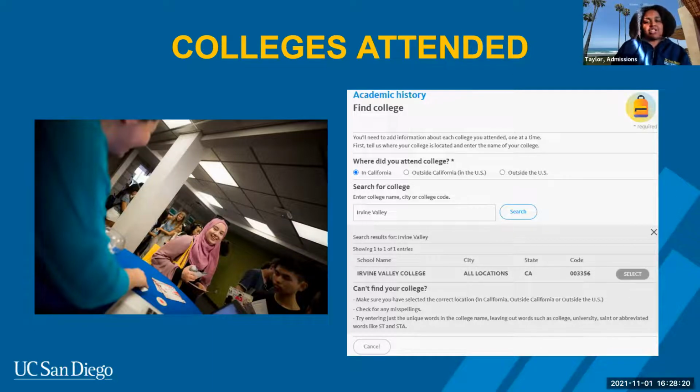And then on this section as well, I know if you've attended 4 years, there are some 4 years that have switched from the semester to the quarter, from the quarter to the semester. You do have the option to also indicate whether or not your institution has changed. So I know there are a couple of the CSUs, for example, that went from quarter to semester. So you also will have the option on this section to go ahead and indicate that information there.